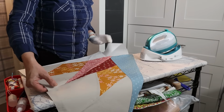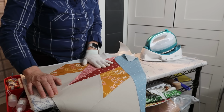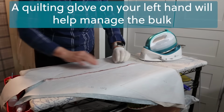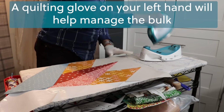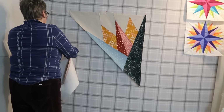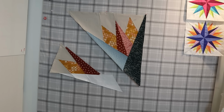As you sew each piece together, your work is getting bigger, heavier, and the freezer paper is getting slipperier. So wear a quilting glove on your less dominant hand. For me, that's my left. You'll be amazed at how much easier it is to handle your work. And when you've completed your sections, keep them out of the way so that they don't get damaged.